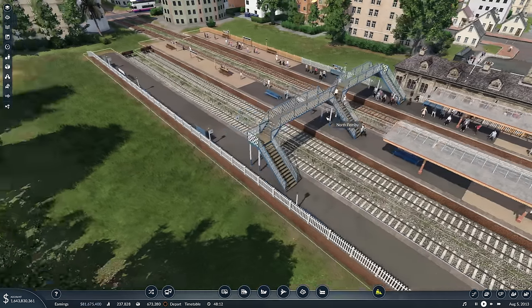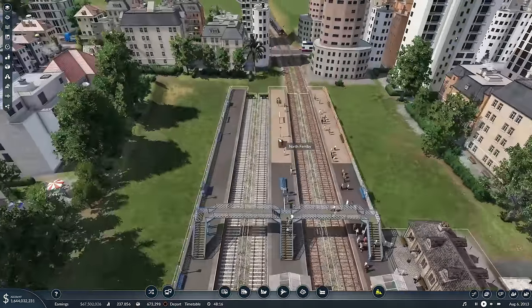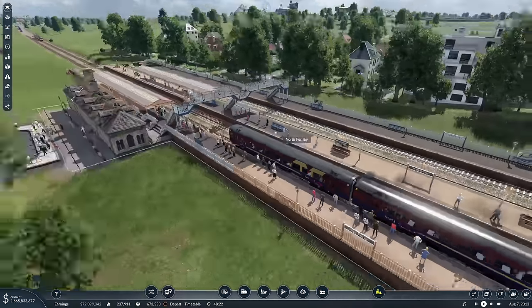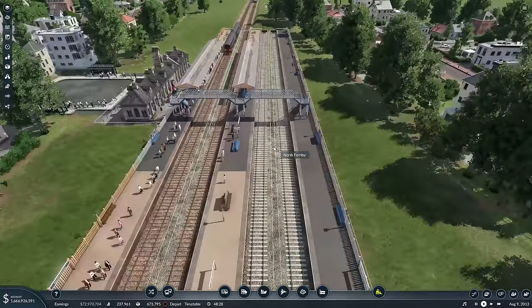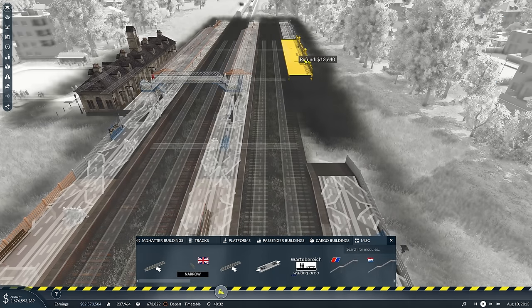It also, rather annoyingly, has retired the middle platform. Why did it do that? You didn't have to do that. We'll leave it. It's fine. So, obviously, the passenger trains can go through here. We didn't even need a platform round the back. That is a point. Tell you what we'll do. We'll get rid of that. Yeah, get rid.